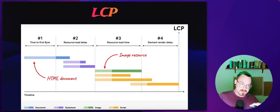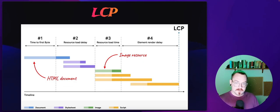So here we have, in the blue, the HTML document. The light colored part is the network timing, and then the blue part is the actual browser downloading and executing it. And then we have some style sheets, some CSS, and then we have the green, the image, that's the actual LCP element. And the orange is JavaScript. And we see that the LCP is actually occurring at the very end here after this JavaScript, not after the image is loaded.